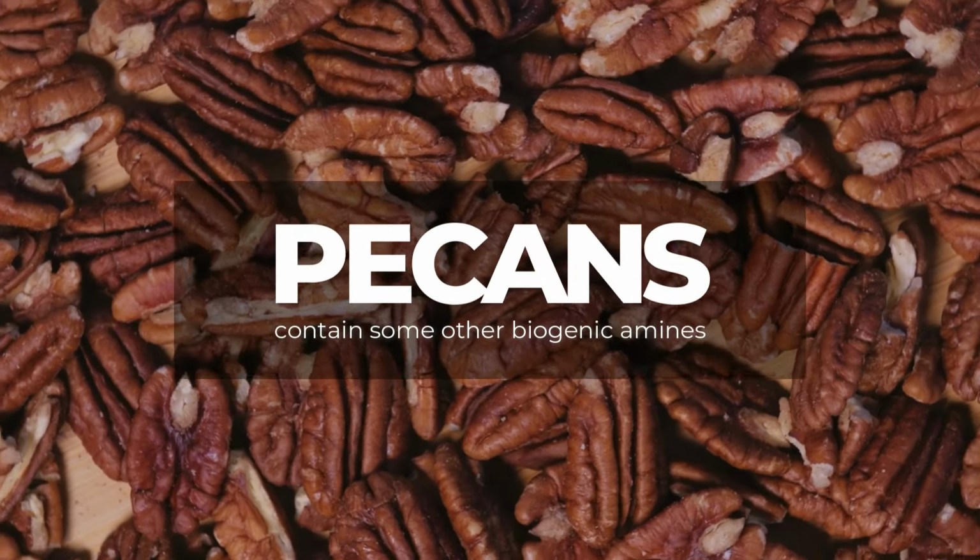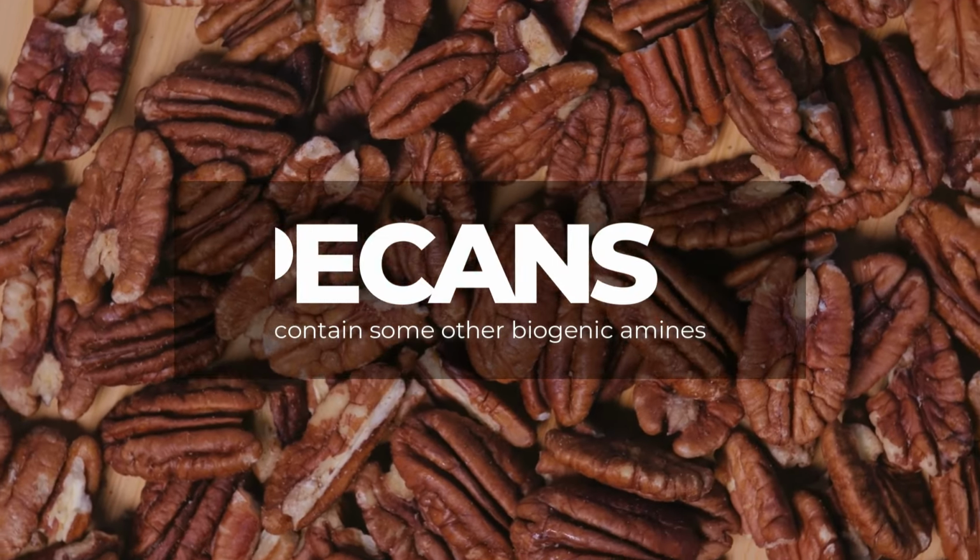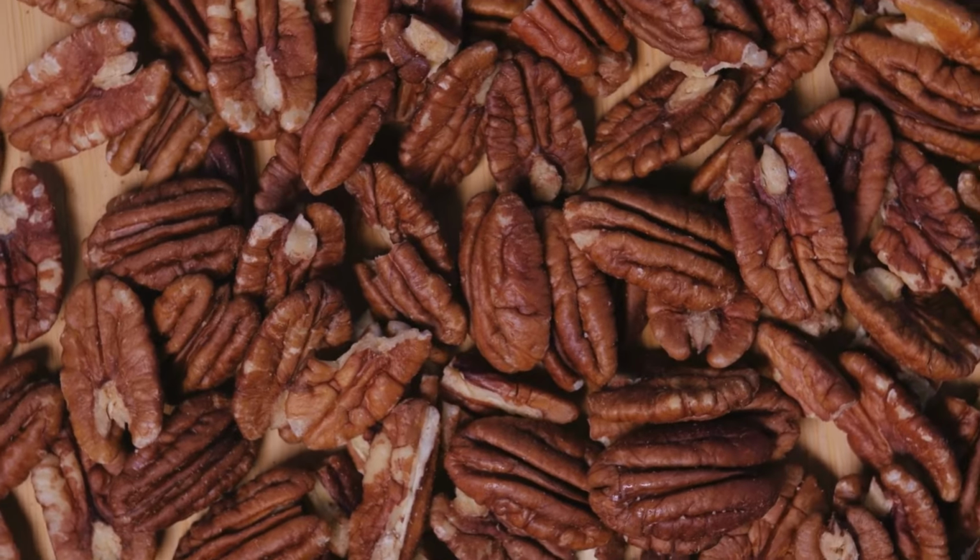Pecans are a delicious treat when prepared right, but they're also great on top of salads, in homemade trail mixes, and as part of a gluten-free pie crust, surprisingly.